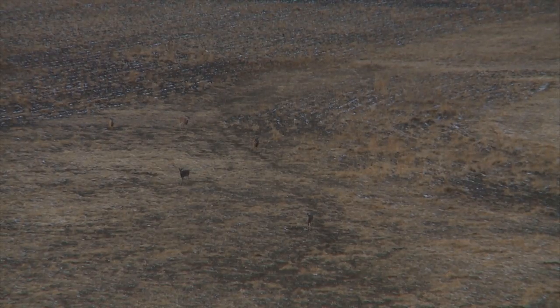We saw a giant buck in the distance, and as the light went down, I thought, well, there's no way a buck's going to get here in time. I don't know where he came from, but the next thing I know, Steve said, big buck. He was coming right to us.